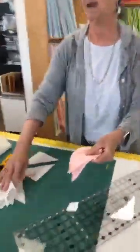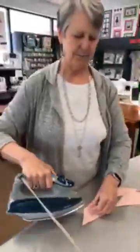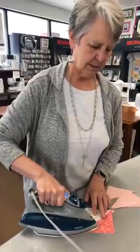Okay, so there's 4 of them, and I've got 4 more, but 8 perfect half square triangles. Oh, and then I'm going to come over here and iron them. First you have to make sure your iron's turned back on. Well, this iron's still kind of lukewarm.